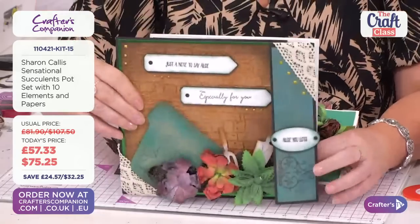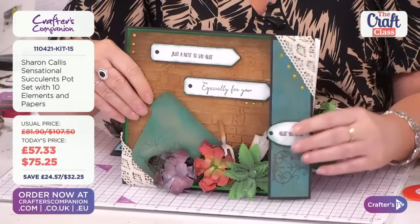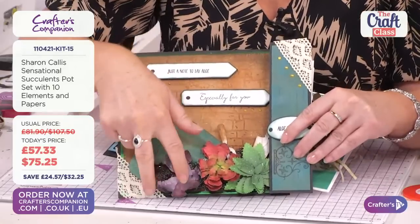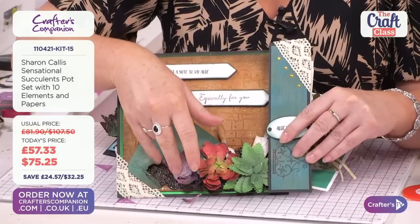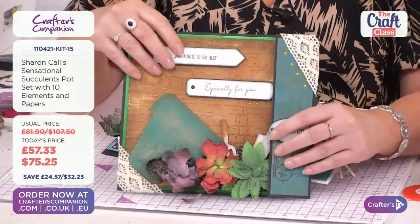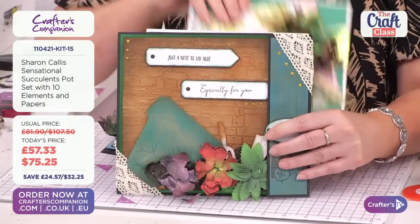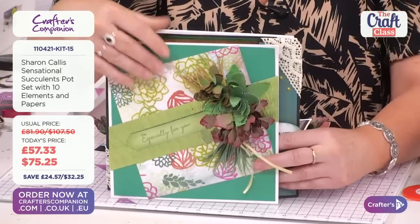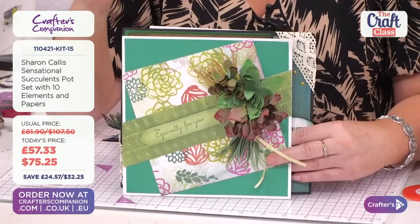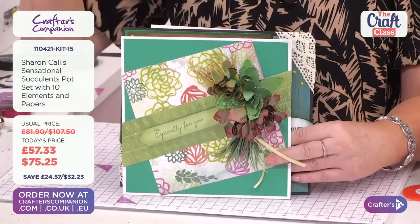I absolutely love that. This is another great one. I mean, how fabulous is the detail in this plant pot? And I love the fact that it's had some extra bits put on the inside, so it looks like all the soil is on that pot, which looks amazing. And then we've got beautiful embossing folders on the show. So you can see, just using a little bit of the embossing behind here looks gorgeous. But what about this one?